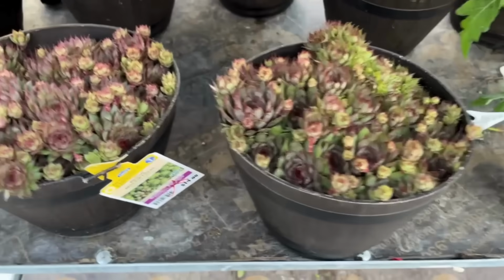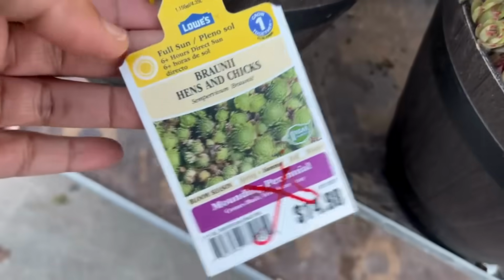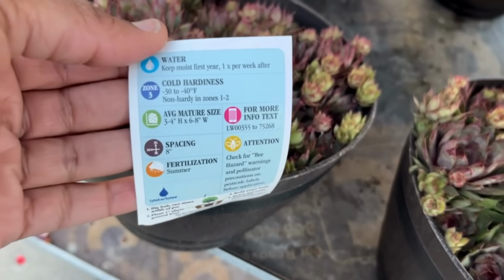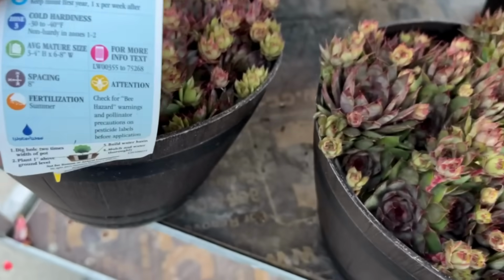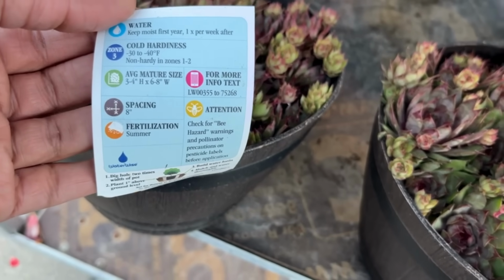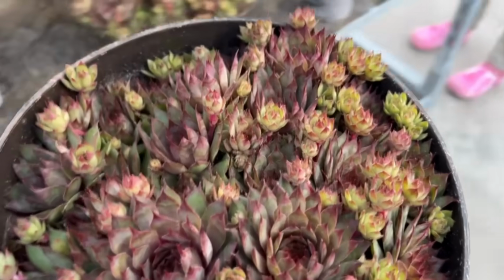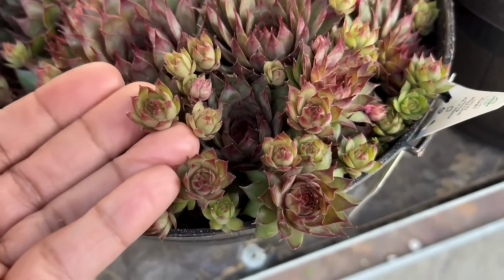Friends, look at this. You know how much I love my hens and chicks. They have hens and chicks at the clearance section. Nothing is wrong with them. I have a lot in the garden. They're great to create a secret garden, and you go to the dollar store and you get some fairies. You take the kids with you and you make a beautiful fairy garden with these hens and chicks. Yes, I have a few set up like that in my garden, and I just love hens and chicks. You can't go wrong with them. Just love them.